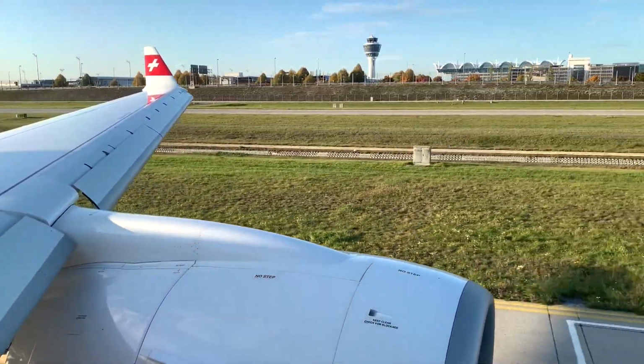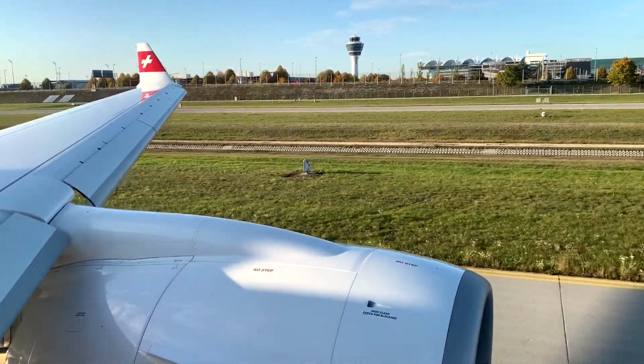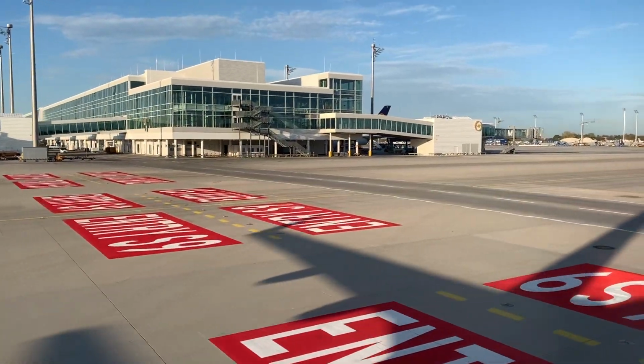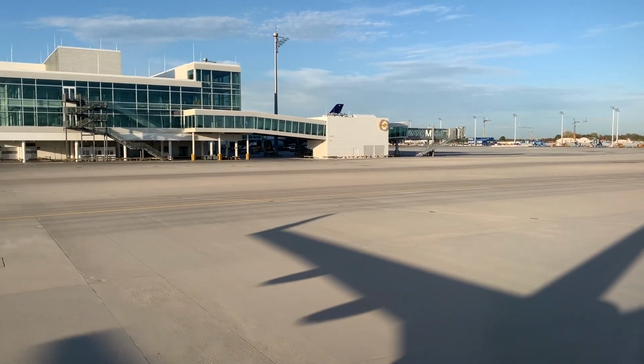Now, some final thoughts on the Swiss Bombardier Airbus A220 series. Complete game changer. The seats were a little thin and a little tight, but in comparison to other regional jets, it's far superior, especially when you consider just how wide that 18+ inch seat width really is.